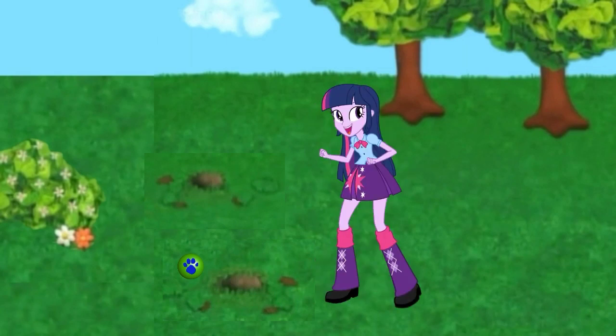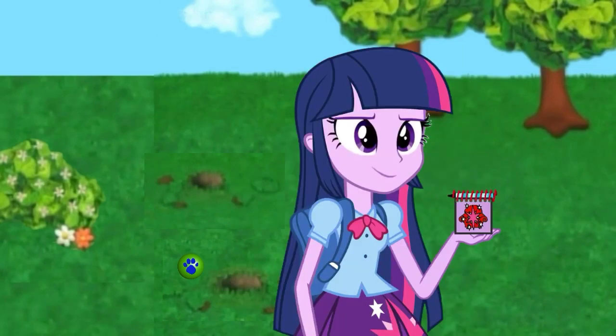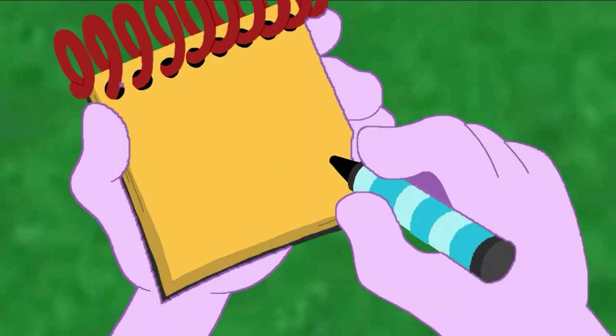This ball is our second clue! You know where we need to write this clue? In our handy dandy notebook! Notebook, right. Okay, so, a ball. We can draw this ball by making a circle. And there, a ball.